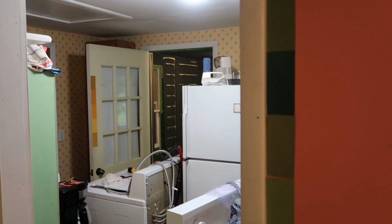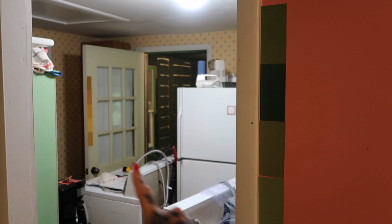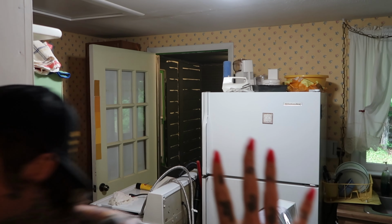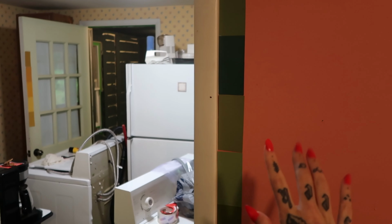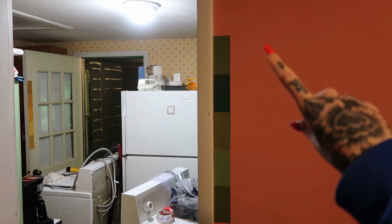Obviously, don't mind the mess, but we're trying to figure out paint colors for the bedroom, then the kitchen door, and then we have been painting the mudroom as you just saw in the footage. But it's so crazy how many colors there are from the same similar shade. But for the bedroom, I am leaning towards the top one.